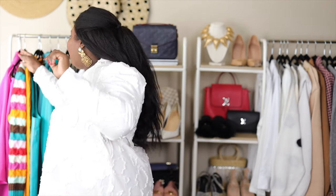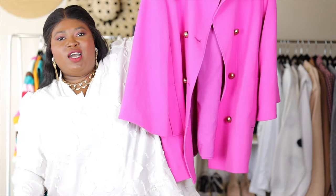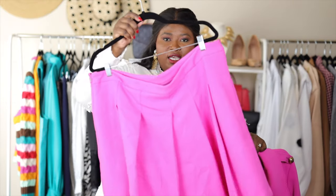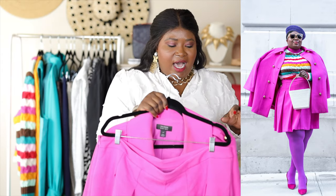But the next look is so, oh my God, guys. So this coat. Look at the buttons, the cape coat. The details are so good. I gasped when I saw this. And of course, the matching skirt, which I wore for Blair's campaign. This cape, y'all, if it's available, please snag it because it goes with everything in my closet. Jeans, skirts, dresses, you name it.